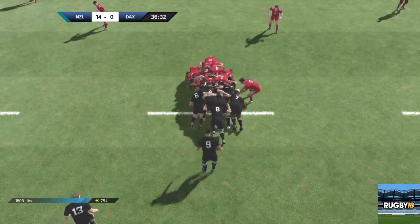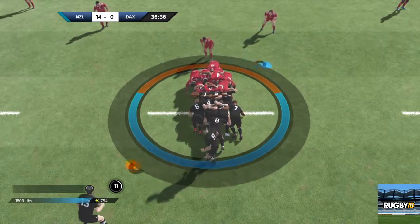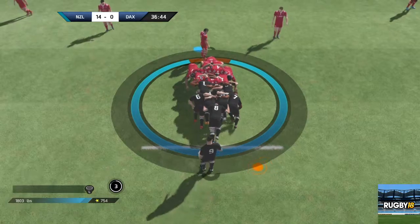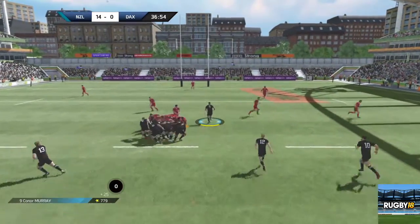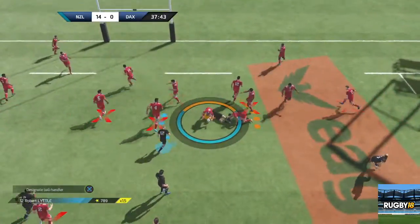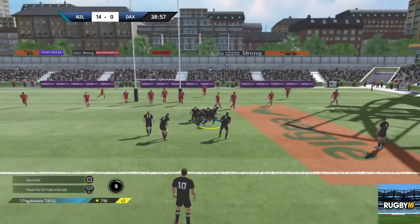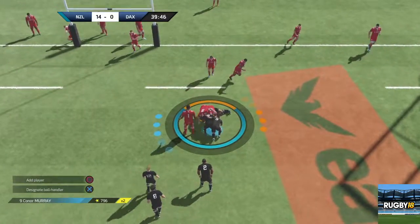Set. The ball's put in. Forwards have had to work so hard there to recover the ball from the scrum. The scrum half. There are possibilities out wide. Breakthrough by Murray. Ball piles in to get the ball for his team. He's going to play it. Rock. A game-saving tackle. Oh, absolutely.